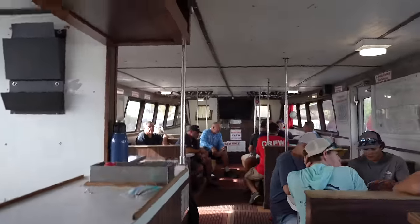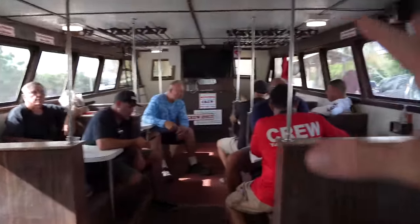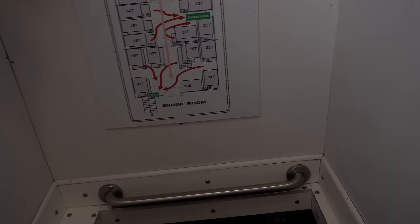So here we have the galley. This is where all the smack talk's gonna happen throughout the trip. And bring you guys down here real quick. All the way down. That's where the AC actually works. Go ahead. Oh, it's dark. And we have the bunk room here. A little bit cramped down here, but we're gonna make it work.